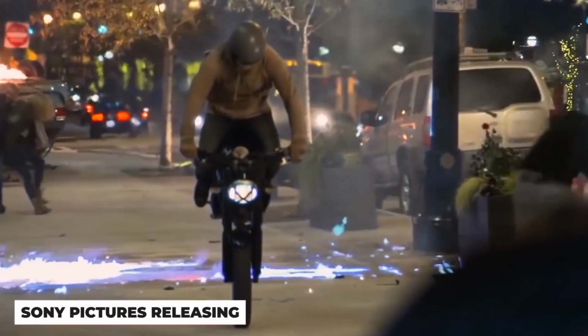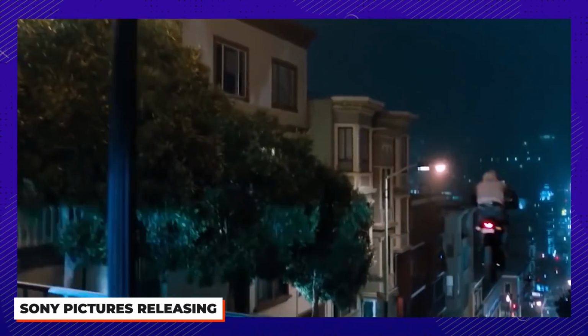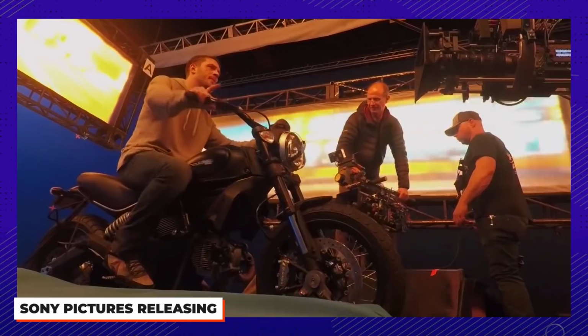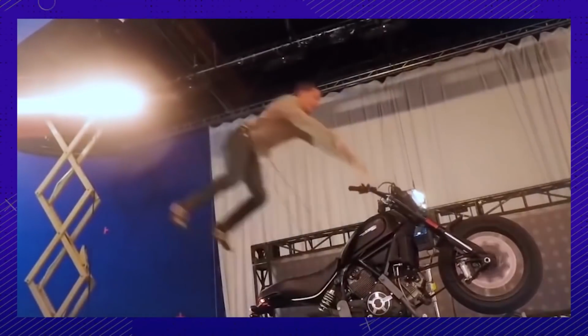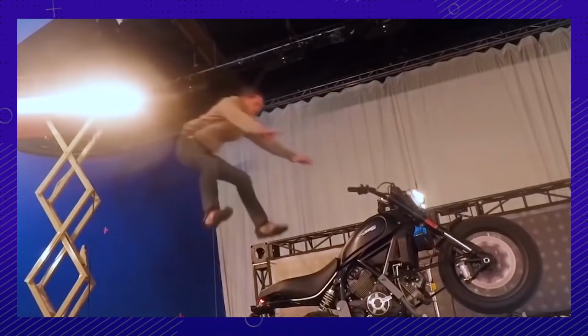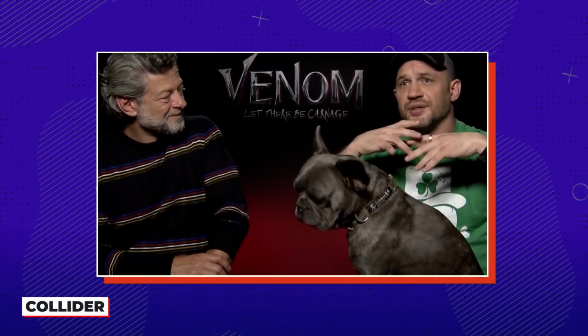Here's an incredible bit of stunt work for you. That motorcycle stunt where Eddie goes flying during a massive jump, well, it turns out that it was really mostly him. The production set up the jump, and then put both the bike and Hardy on wires, moving them together and apart on a green screen, and then adding the CGI tendrils later. Windows get smashed and motorbikes and all kinds of things that happen.